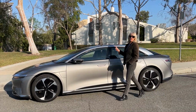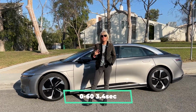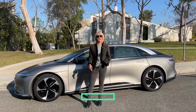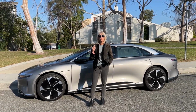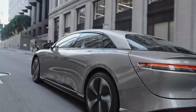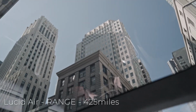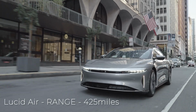So the Air Touring goes from 0 to 60 in 3.4 seconds. But in terms of the drive, that 0 to 60 time is the least of the fun. The real fun is how beautifully the suspension works in this vehicle. But of course, going fast is no joke either. It has a range of 425 miles with these beautiful 19-inch wheels.